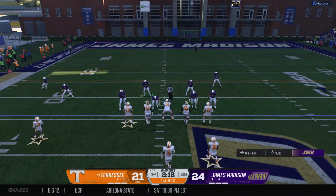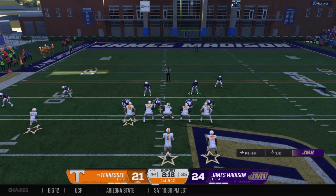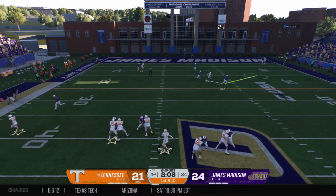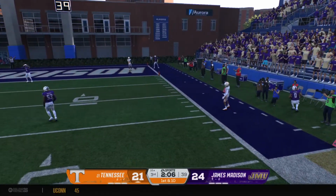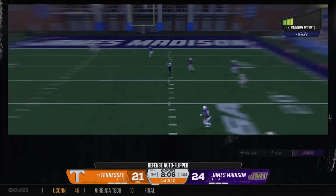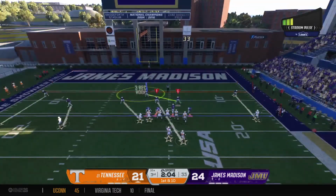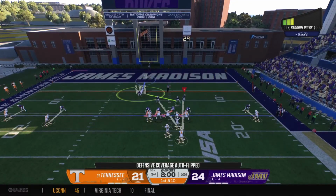The Volunteers have their offense in high gear. Off the play fake on first down to throw. Fires to the right. Working a little foot magic on the sidelines, and it'll be enough for the first down. And the Vols look to do some damage in the red zone. That's a first down for the offense.